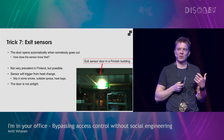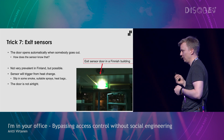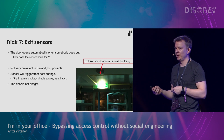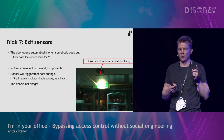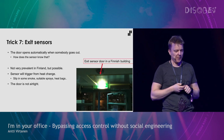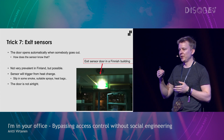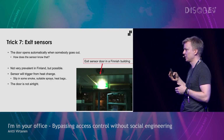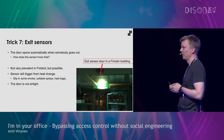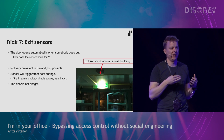Then we have trick number 7, request to exit sensors. These are not very common in Finnish buildings. I have seen these in two kinds of places, basically. But the idea is that somebody is going out, and the door opens automatically when it detects that a person is going out. And usually, these react to heat changes.